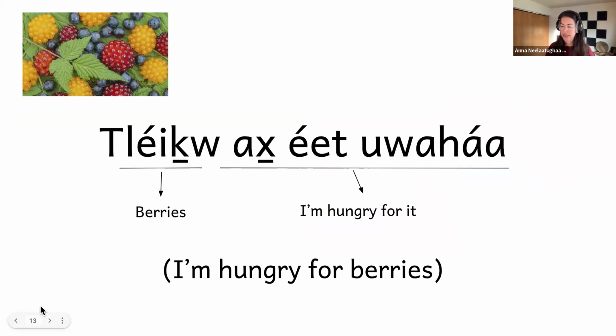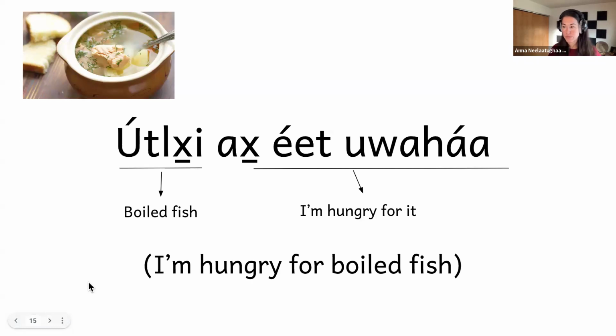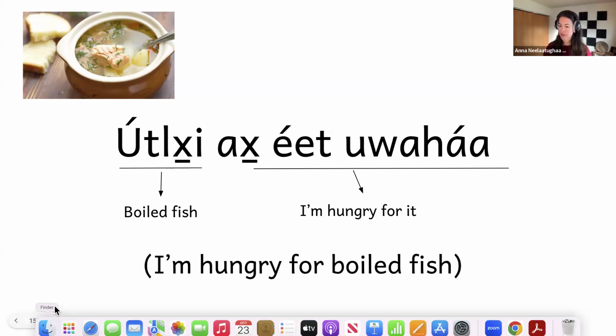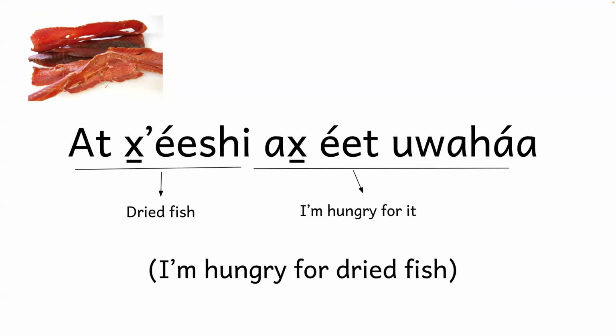So, sentence review. I'm hungry for berries. Repeat after me. Tlein achit uaha. Tahini achit uaha. Good. Utchi achit uaha. Okay. Atrishi achit uaha. Awesome. So, any questions on these? I know they're review, but you guys all sound really good, and I'm glad that you can remember the items without your notes.